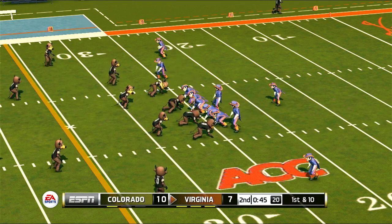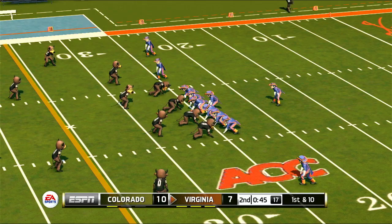Four down. 43 is the mic. Hot. Blue 80. Hot.